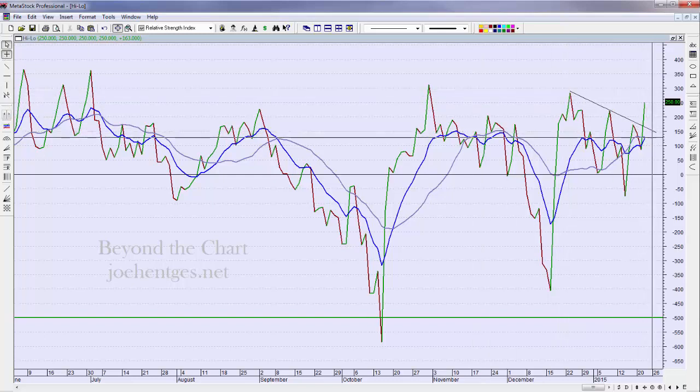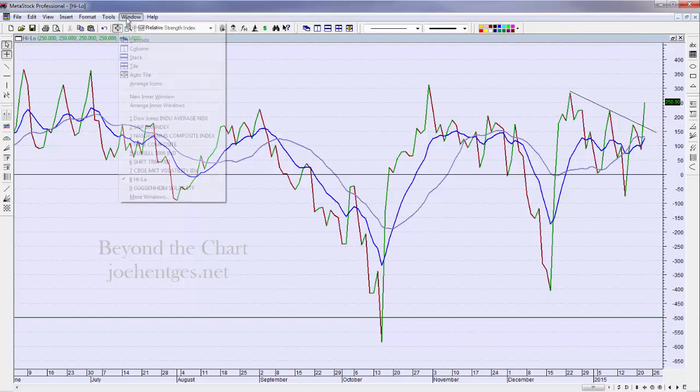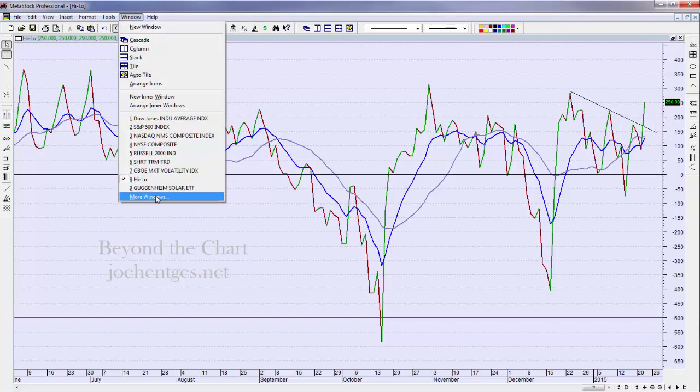When you look at that, it has that kind of a look to it. 250 more new highs than new lows. So the market's going to do what the market's going to do, and all we can do is just try to keep reading the pulse of it. If you think it ought to go down and it doesn't, well, you have to play it to the upside. There's not a whole lot more you can do.